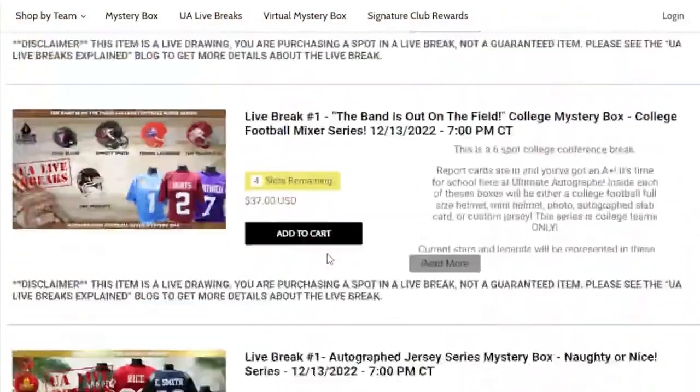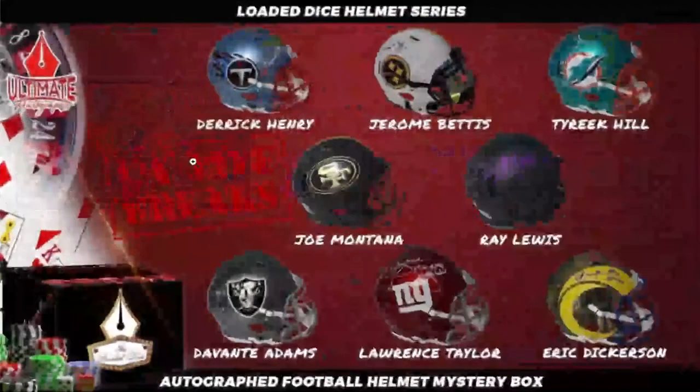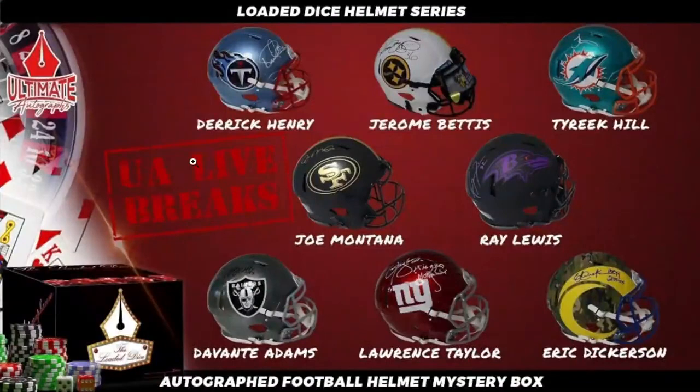And then loaded dice. The best break in the room. 1 spot to go. 2 crates left. One of the last 2 crates features Paul Lewis's cousin, Ray Lewis. So, I mean, crazy. Cousin Ray.